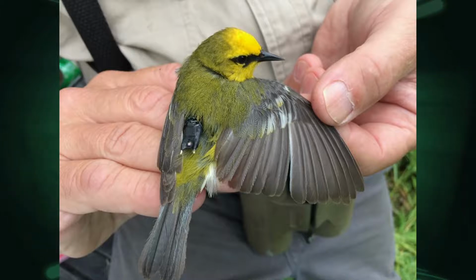We've also been doing the geolocator project. You can see a little backpack on them. So there's our geolocator. This is a blue-winged warbler now. You can see it has those white wing bars. And this bird from Buckner went all the way down to Nicaragua and back in the winter of 2016-17. So a lot of work there. We've managed a lot of acres, and so we really wanted to get out and see how the birds are responding to this work. Hence the Warbler Blitz. So what did you do this May?